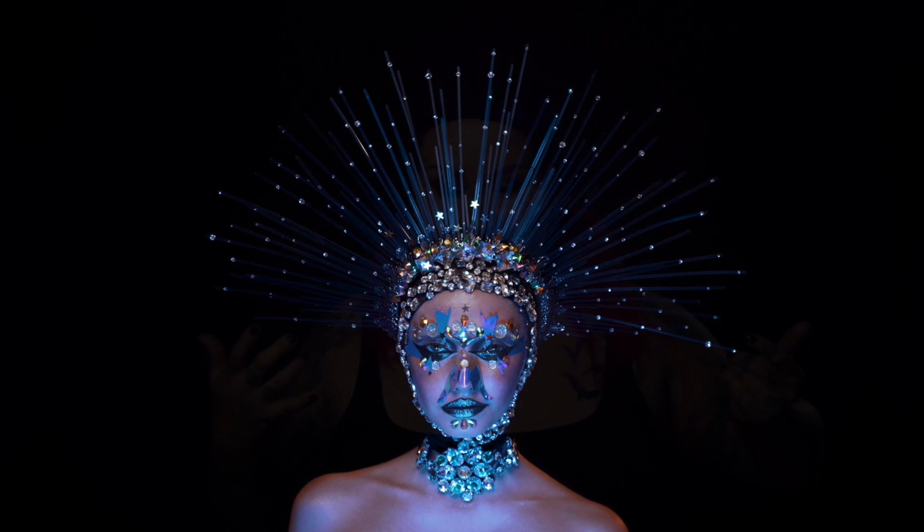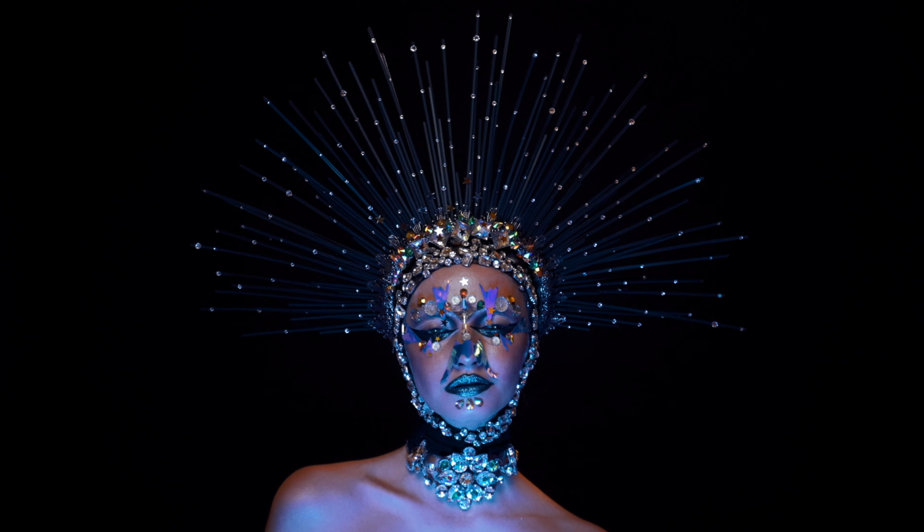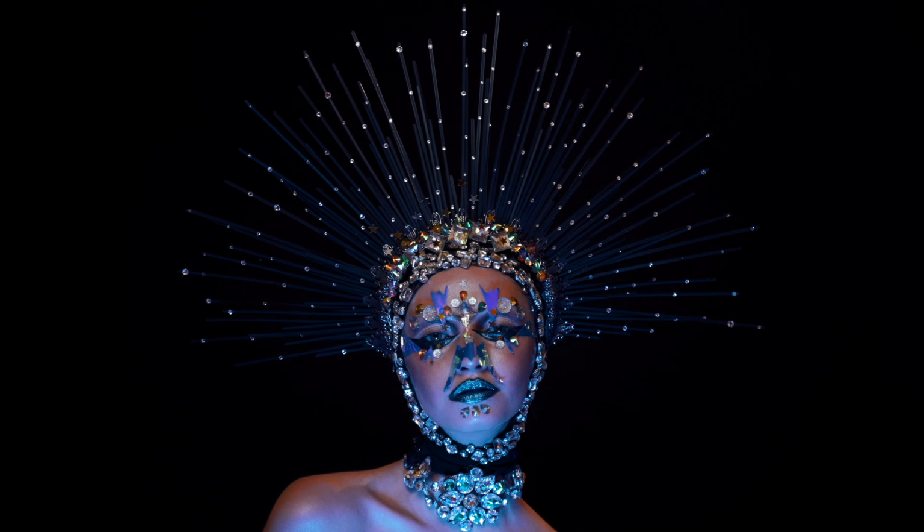I think I did okay. I definitely overshot on my time because the headpiece was already created, but I did need to gem it and jewel it to match my makeup. So I did that. I had to do the same thing with the necklace. So just that alone took like a half hour. So for the rest of the makeup, I was really rushing to get everything in place.